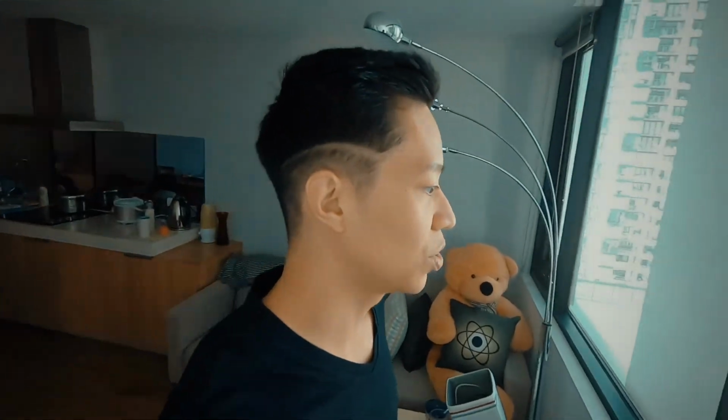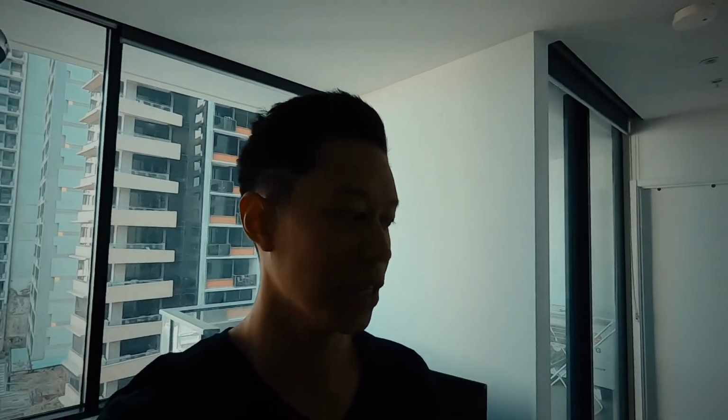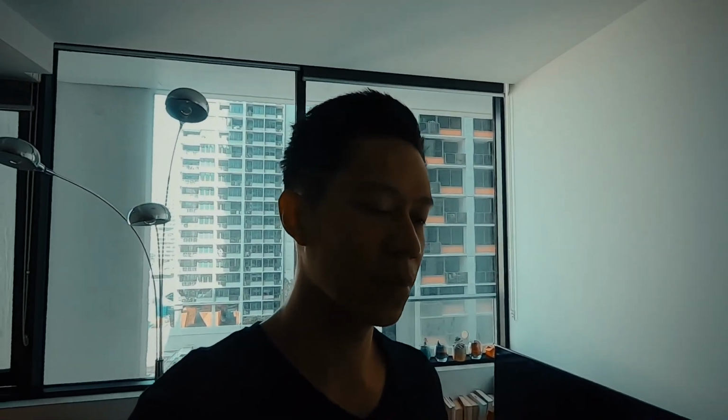Good morning, guys. So it is my last day here in Melbourne. I'm just gonna enjoy the view for the last time. I'm already packed and I'm just gonna check out right after this. And then we still have like 4 or 5 hours of exploring Melbourne, and then we'll see what we can do in that amount of time before we head to the airport. And then after that, I'll be back in Singapore. So yeah.